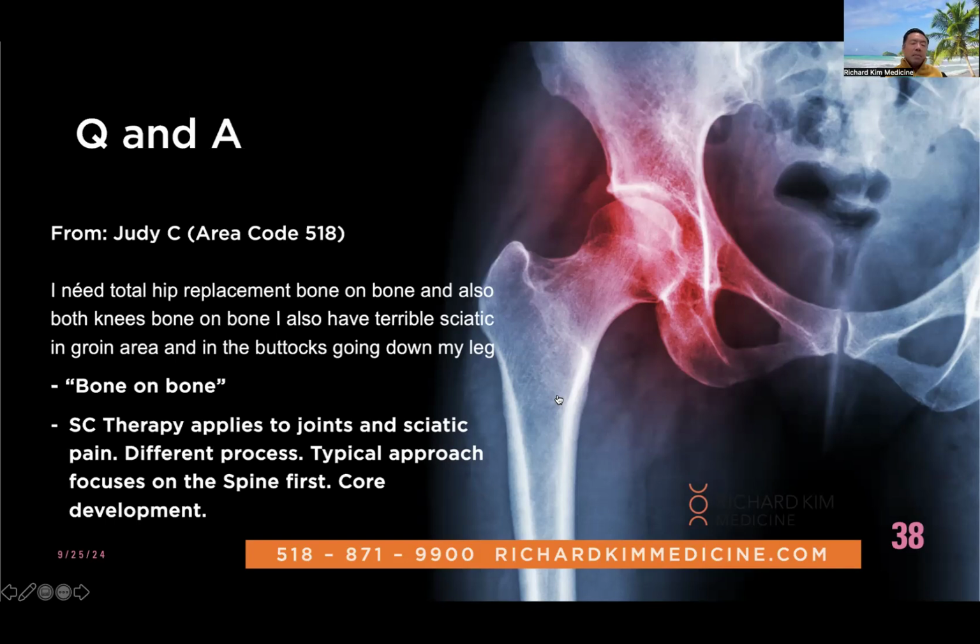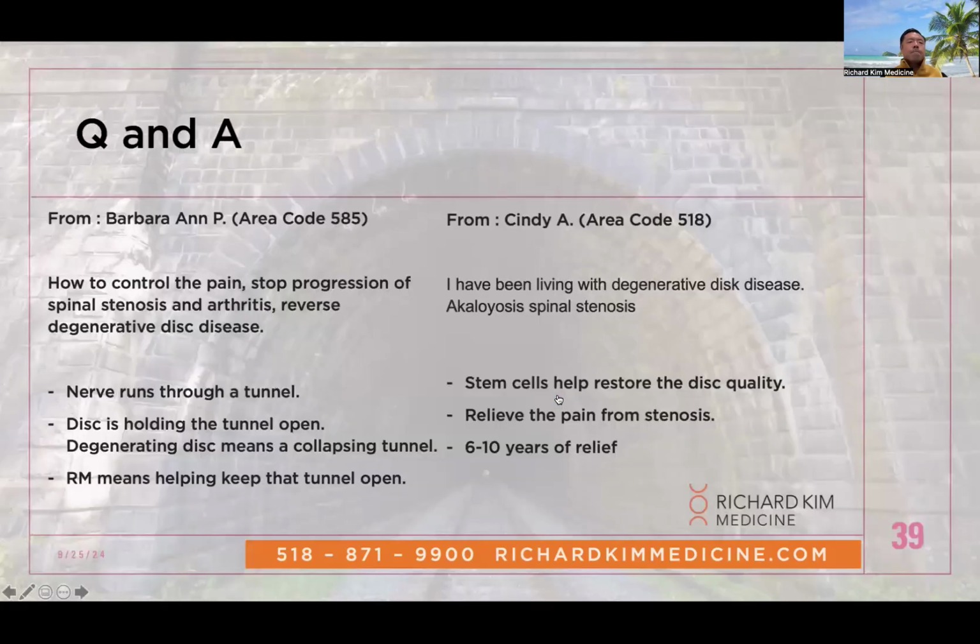For us, stem cell therapy applies to both joints and sciatic-based pains, different processes. Our typical approach for people who are having this combination of both back and somewhere else is to focus on the spine first. That really helps us with your core development, and then, of course, helping you get better ultimately.